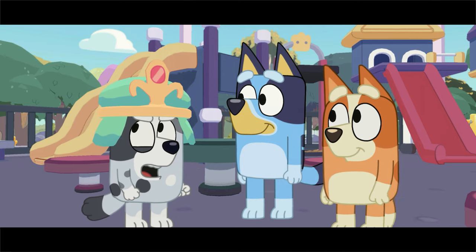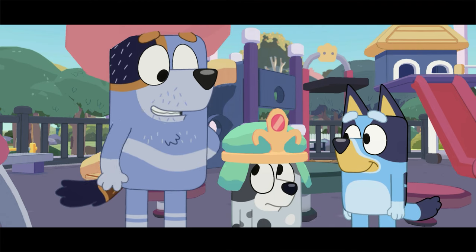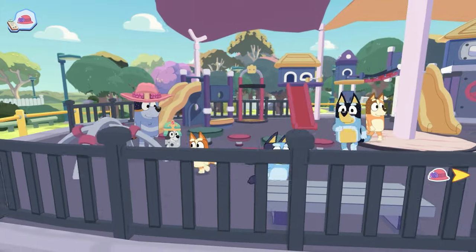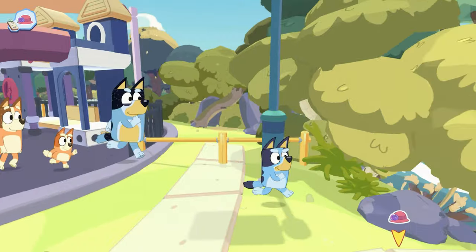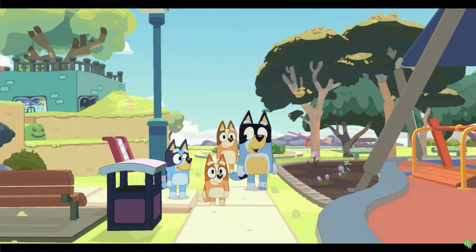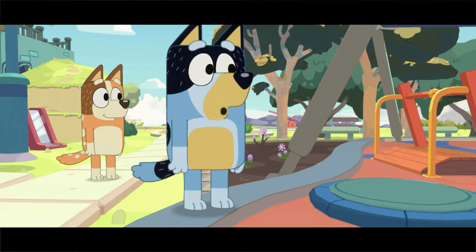Okay. Dad! Yes, Muffy? Where are my dress-ups? We need them to play Ground is Lava. I think you left them over at the playground with the flying fox. We'll go get them. All right, gang, let's go. All right, party people, where are those dress-ups? I think I see them. Good stuff. Let's grab and go.